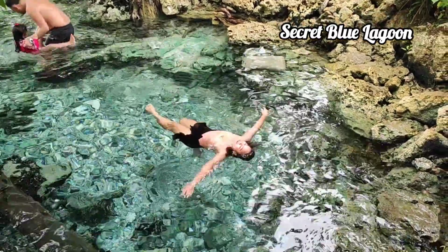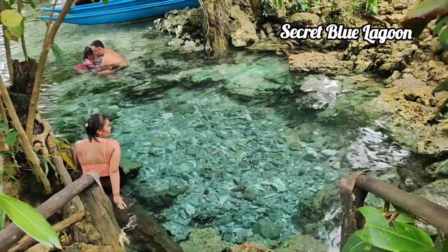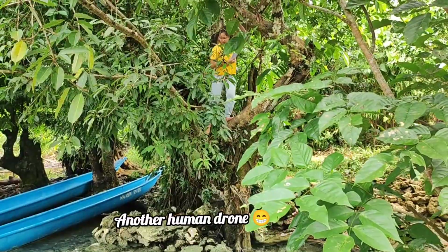So guys, finally, we're here at the secret lagoon. As you can see, the water is quite clear and so tempting.